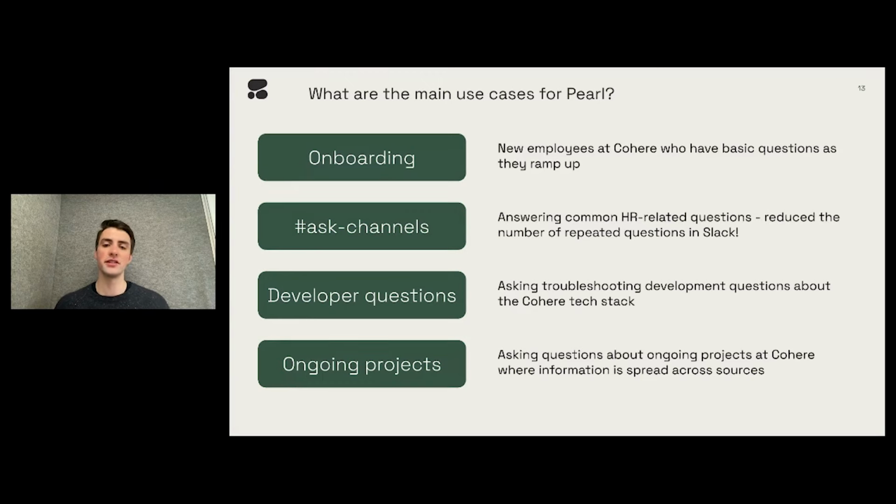So what are the main use cases for Pearl? We've now been using it for around 6 months, and 4 main use cases have appeared. The first is onboarding. So Cohere is growing quite quickly, and we have a lot of new employees. There's a lot of chaos in the company. It's a startup. And so it's really important that we support our new employees as they ramp up, and Pearl has been really helpful for that. Rather than having to tap someone on the shoulder or ping them on Slack, it's really easy for them to just ask simple questions about the company as they're onboarding and have them answered by Pearl.